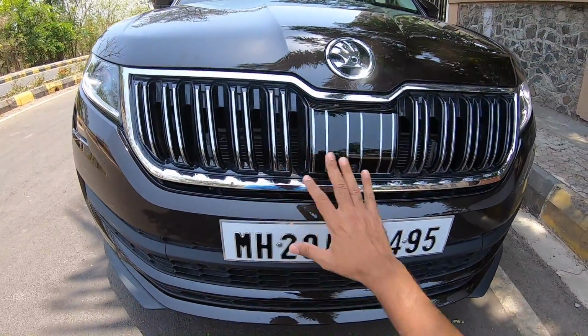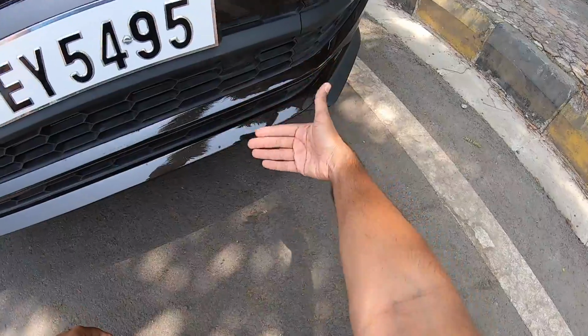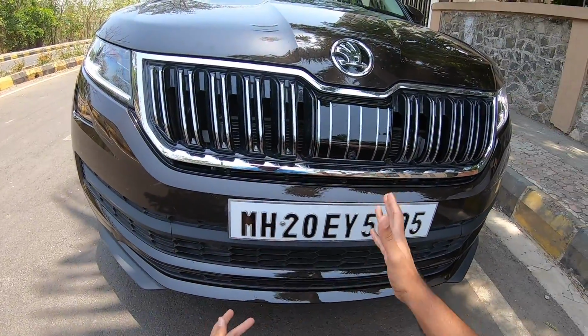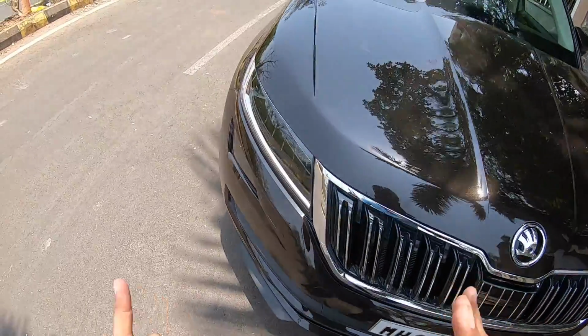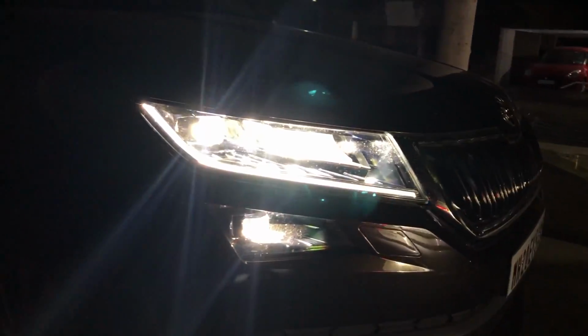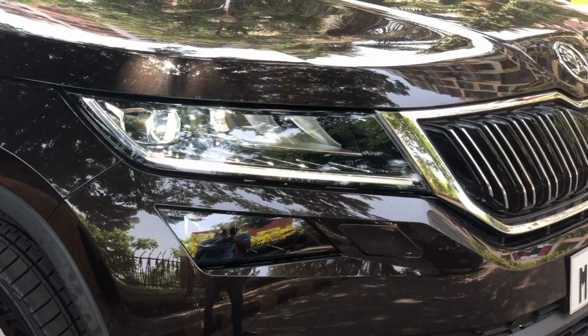And up front you get this nice grille, front parking camera, nice bumper as well. You can see parking sensors are there, and obviously treatment on the lower half of the bumper. Now because this is the L&K, it gets a chrome treatment. It also gets full LED lights, and the lights are absolutely beautiful at night. Right now the DRL is turned on. It gets cornering function for the fog lights. It gets a headlamp washer as well.